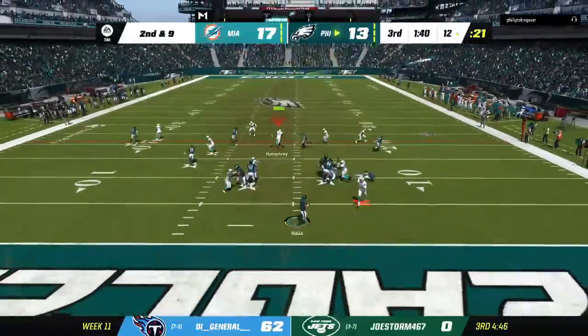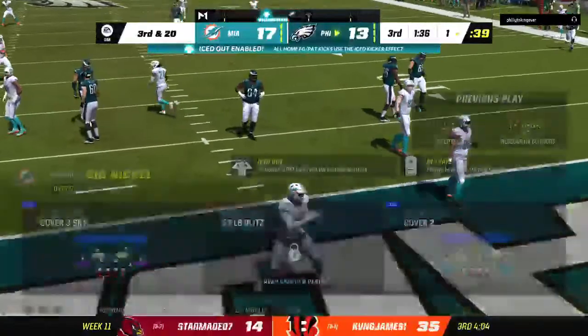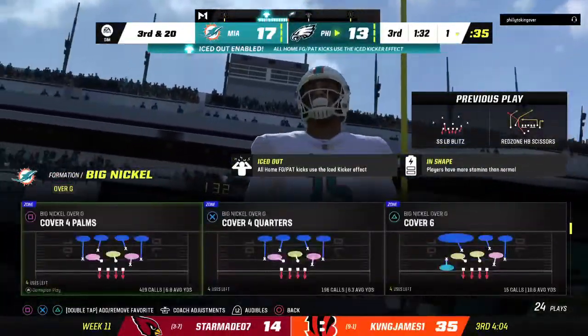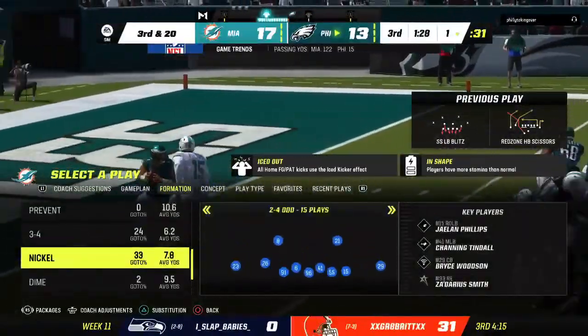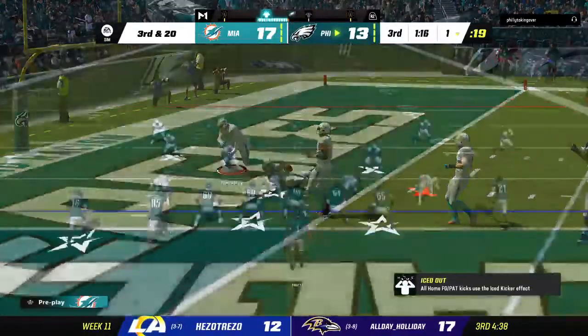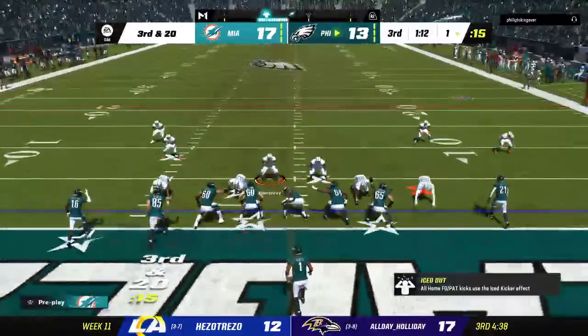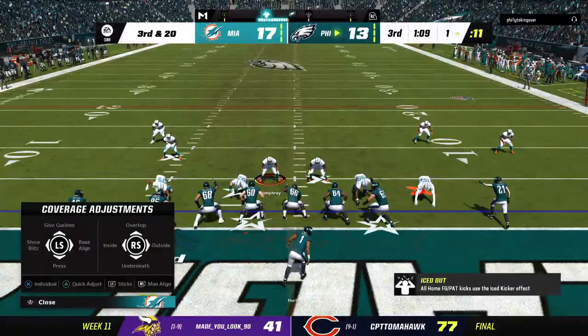On 2nd and 9, Hurts. Jalen Phillips. Who else? He's in there for his 4th sack of the afternoon. It has been a rough afternoon for him trying to get rid of the football. See, that's now 5 sacks. How'd you like to be the offensive coordinator, the offensive line coach, trying to come up with an answer for this pass rush? What blocking assignments do you change? Can guys play a little bit better?